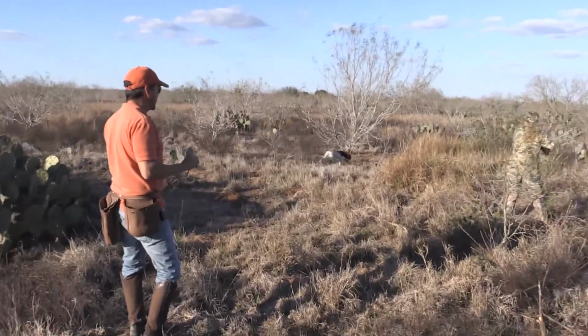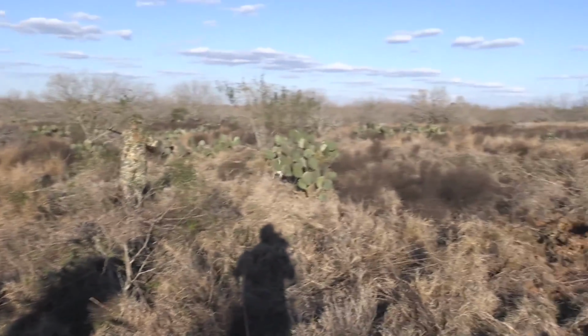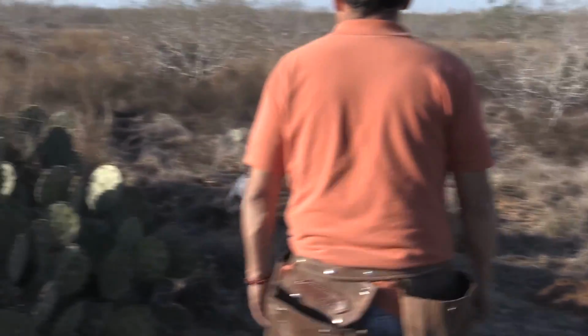This dog will almost lay down when she points when she's really serious. I mean, she gets as low as she can. Where are they, girl? Where are they, girl?